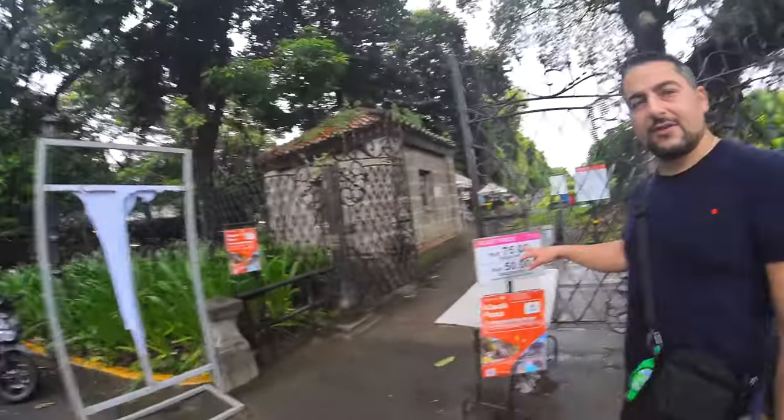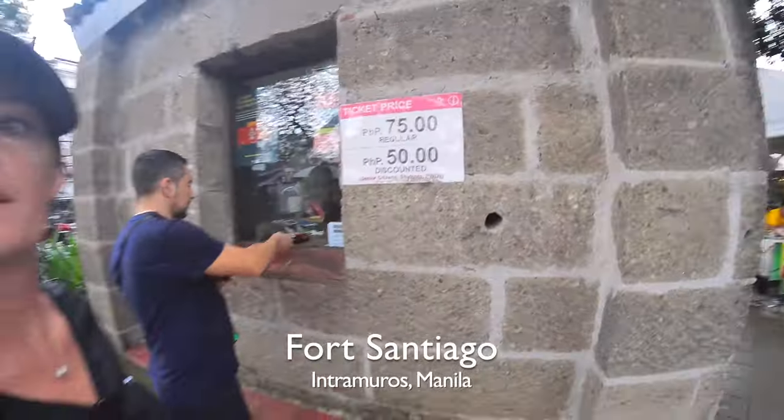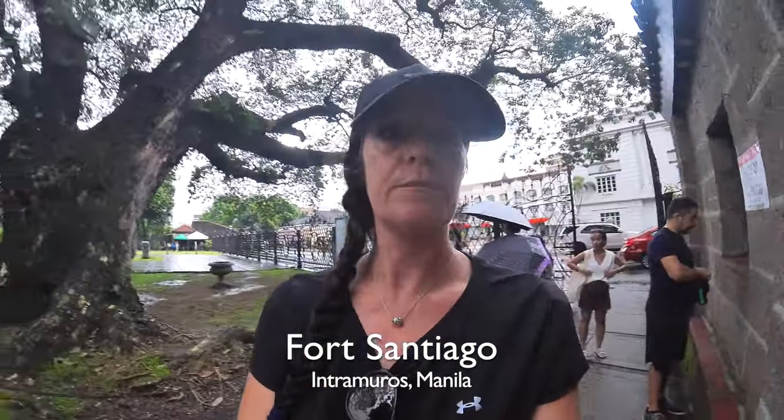75 pesos per person. All right. Works out to be about $2. And you can also get a Klook pass, as I mentioned earlier. All right, so let's go see. There is an offer here. So then we just basically walk around the loop. I think the dungeons are over there, huh? I don't know. This way. He said this way. Over there. We'll go this way.